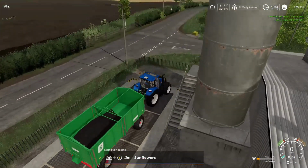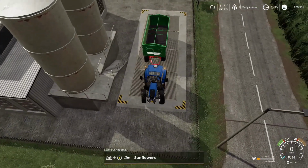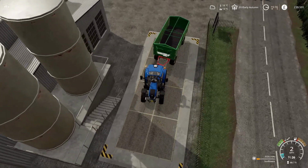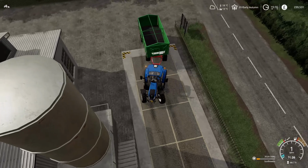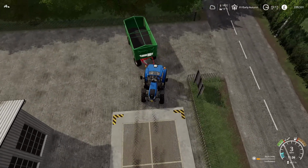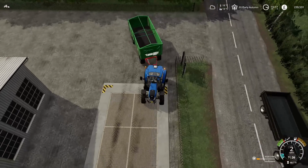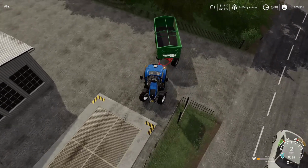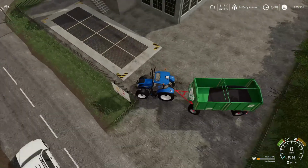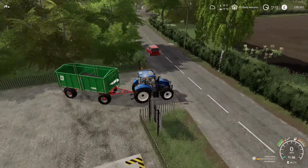So that's not too bad. This is going to be an interesting trailer to reverse. There we go. Just gently does it. I don't know anyone that finds this easy to reverse. Okay, there we go. We are out of there. Try not to get taken out by that car.